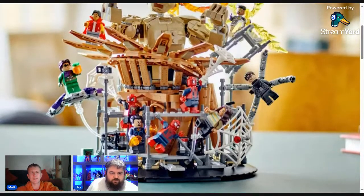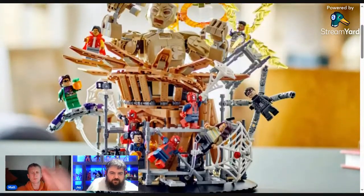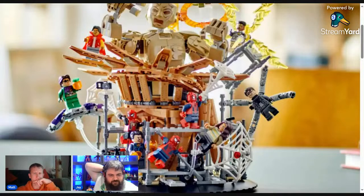But you said that there was a mistake with this. Which one was wrong? I don't think Doc Ock's got the right coloured overcoat. His overcoat shouldn't be grey. Oh, that was it. It was the Doc Ock one. That's the only minifigure I wasn't too keen on in this set.